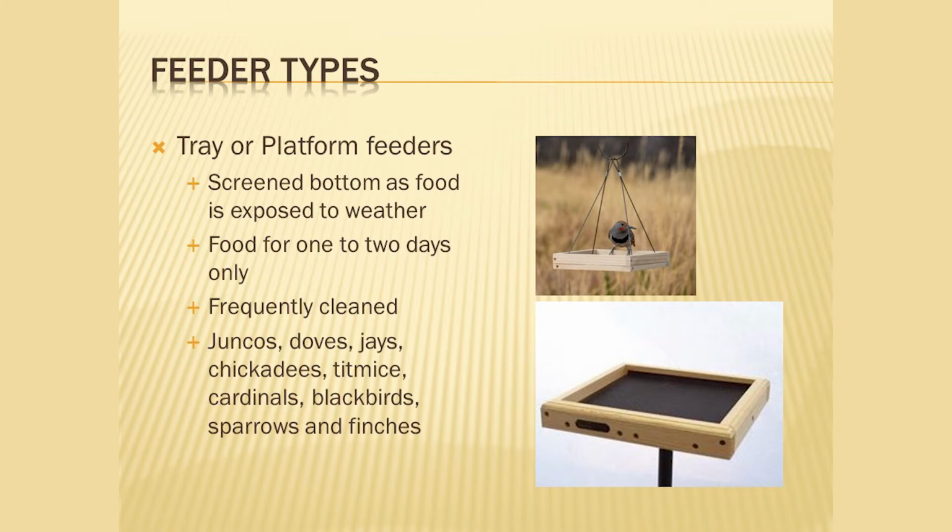And usually you don't want food on the platform feeder for more than 1 to 2 days. Beyond that, there's a possibility of it getting spoiled and causing some problems for the animals that are going to be there. Platform feeders and tray feeders need to be frequently cleaned so they can maintain good health for the birds. These are usually good for juncos, doves, jays, chickadees, titmice, cardinals, blackbirds, sparrows, and finches. All of those birds will eventually come into a platform feeder.